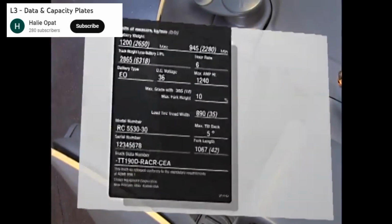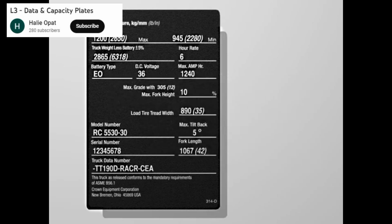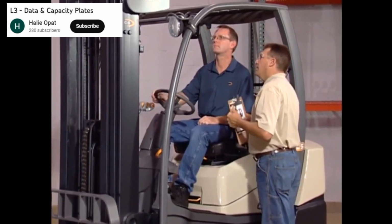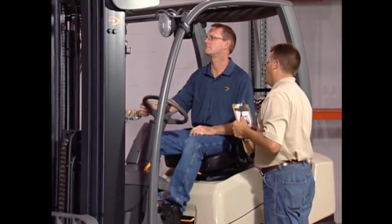Your truck may have a maximum grade section on the data plate. The maximum grade is the steepest recommended slope for truck travel with the forks raised to a maximum of 305 millimeters or 12 inches. Ask your supervisor to point out any ramps, grades, or other areas that are too steep for your truck. Make sure you understand how to read your truck's capacity plate and know how much your truck can lift before you operate your truck.